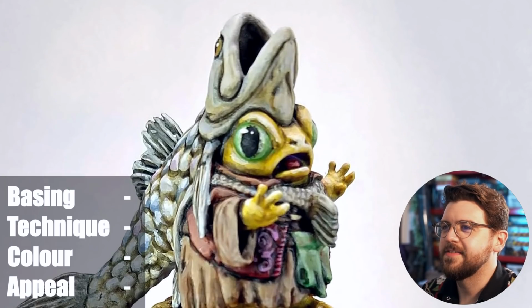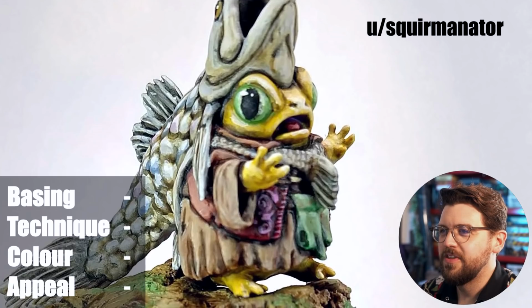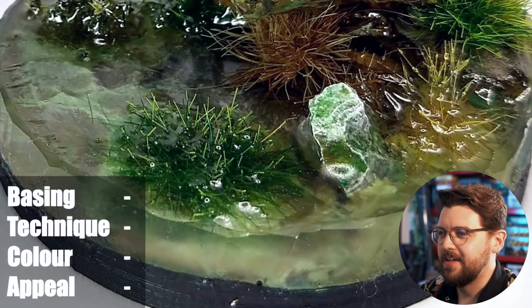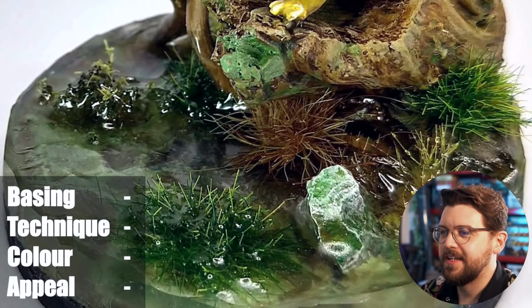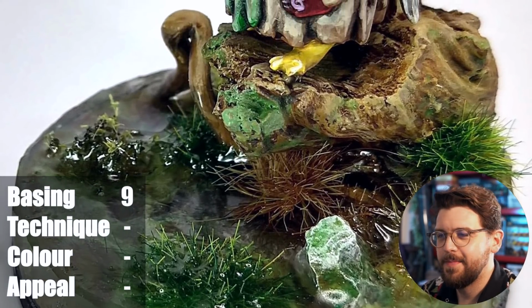What do we have here? Some kind of strange froggy priest thing with a fish on its head. I mean, I'm intrigued. Basing? I mean, it looks wet, it looks dingy, it looks pretty nice, to be honest. Very suiting the model. I'm going to give that a solid 8, 9. 9. I said it. I can't go back on it.